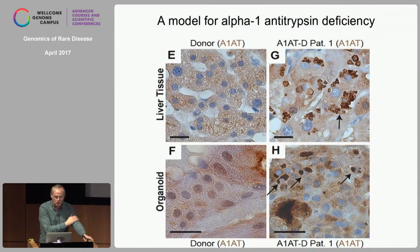And again, here we've used them for disease modeling. Alpha-1 antitrypsin deficiency, I'm sure, is very well known here. When you stain, this is from a donor and actually the patient who received this liver. So this is a piece of the donor liver. You stain for alpha-1 antitrypsin. It's a protein produced in the liver. It inhibits proteases. And if you lack this protease inhibitor, mostly your lungs get destroyed. You get lung fibrosis and eventually need a lung transplant. That's one problem that these patients have.